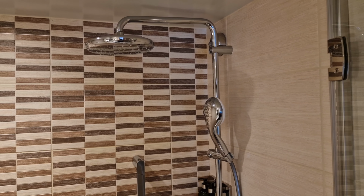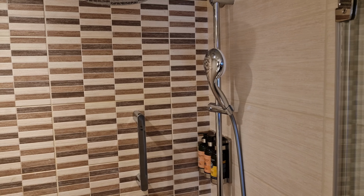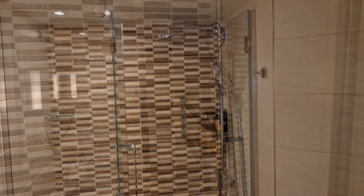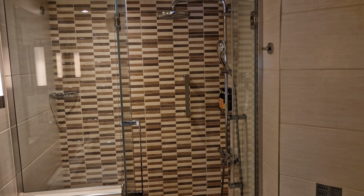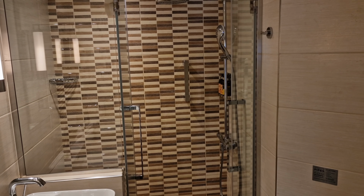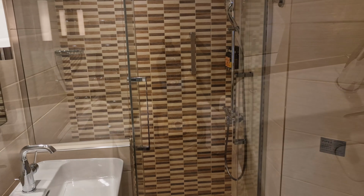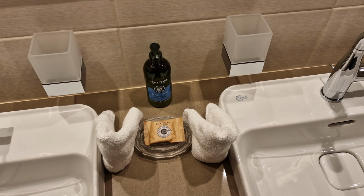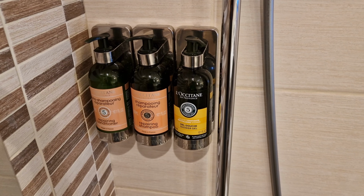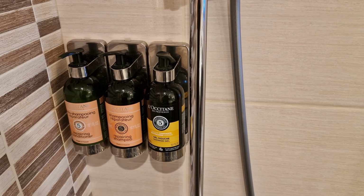The shower was a great size and featured a really powerful shower head, which is always appreciated. It was also nice to see that the shower had a glass shower screen rather than a fabric shower curtain, which I've occasionally encountered on other lines. What makes this bathroom even more impressive is the fact that both the sink and shower feature included L'Occitane toiletries, which we thought was a lovely touch.